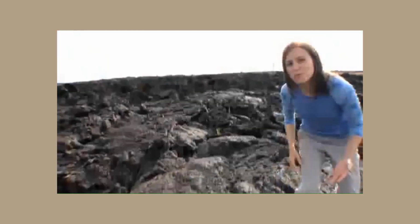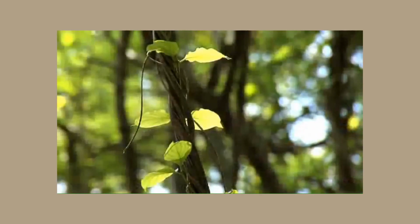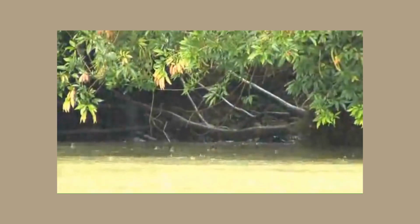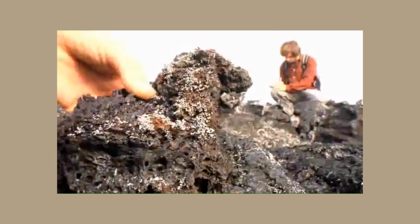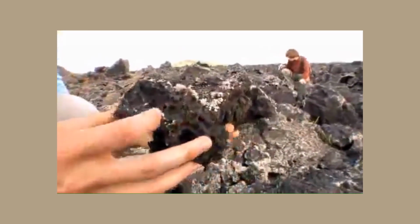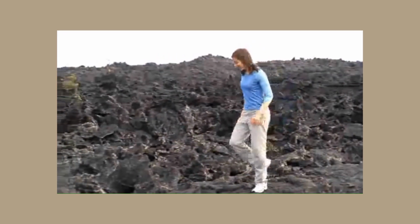Ecosystems are shaped by biotic and abiotic factors. But before biotic factors like plants, animals, and fungi can become established, we need abiotic factors like sunlight, rainfall, and nutrients. And today, I'm here with ecologist Joe Mascaro, and he studies how ecosystems change over time. And Joe's going to help us understand how we can start with solid rock, and through biotic and abiotic factors, they can change this rock to support life. So let's track the stages of primary succession by visiting lava flows of different ages.